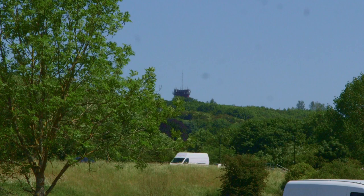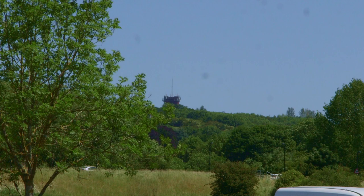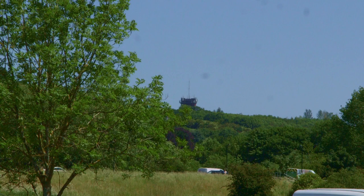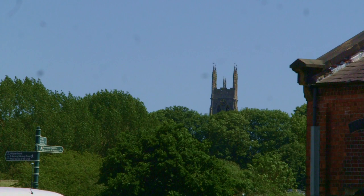So we can see at the top of the hill there Winshill Water Tower, surrounded by the National Forest plantation of Tower Wood. At one time you'd have seen it a lot better than that, but it's a price that I don't mind paying for all the trees. And as it swings around over the woodland, we can see the top of St. Peter's Church, which we'll be walking past shortly.